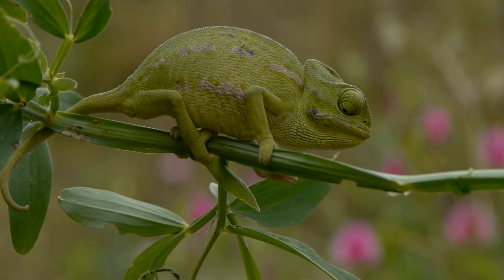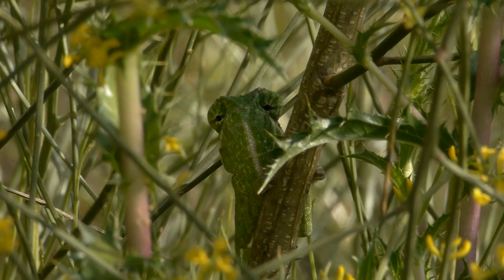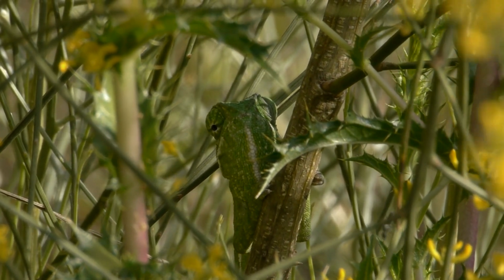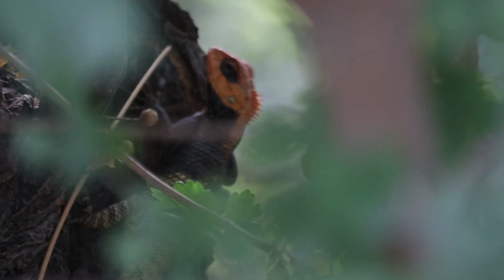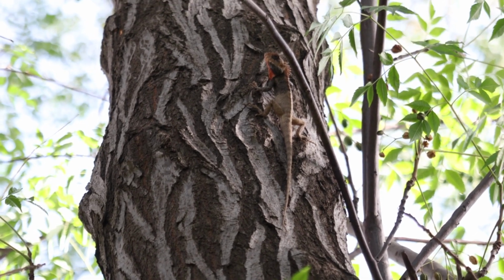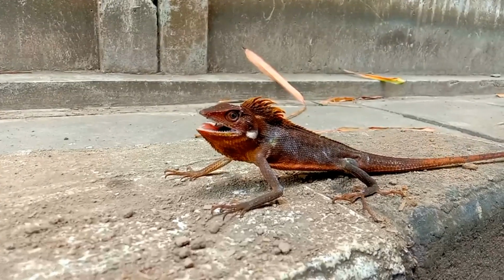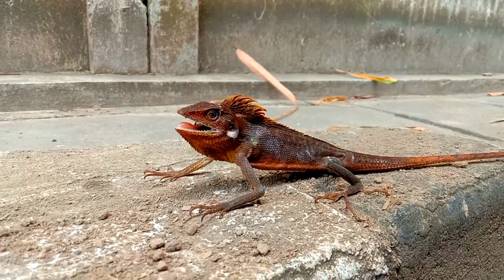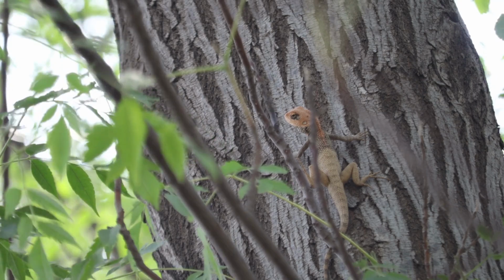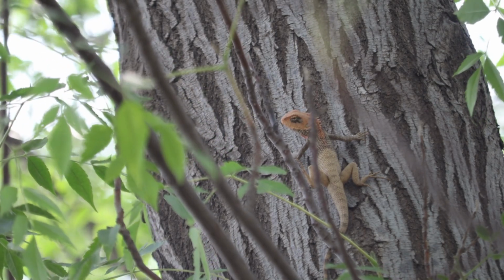First up, let's talk about one of the most iconic masters of camouflage, the chameleon. I know, it's the first thing that pops into your head when you think of camouflage, but there's a reason for that. Chameleons are like the poster children of blending in. These little reptiles are famous for their ability to change color, but there's a lot more to it than just turning green to match a leaf. A chameleon's color change is influenced by a variety of factors, including light, temperature, and even their mood. That's right. Chameleons can change color when they're feeling stressed, scared, or ready to fight.